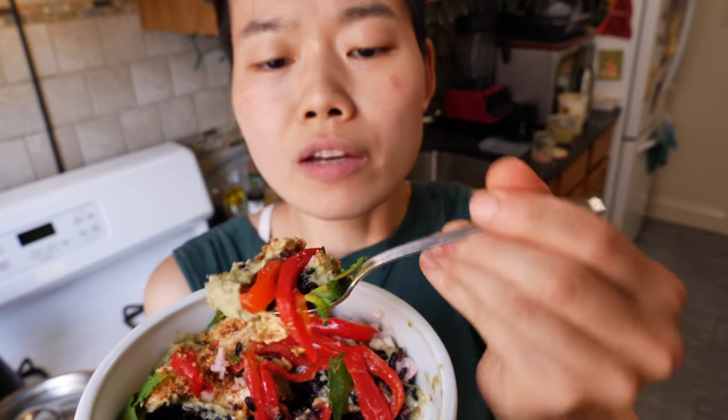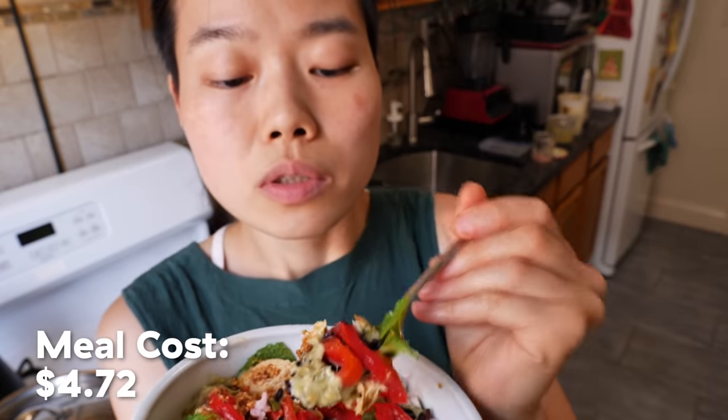Also, today I finally realized that mint makes me feel like I'm a grown-up. So I highly recommend it if you want to feel more mature.